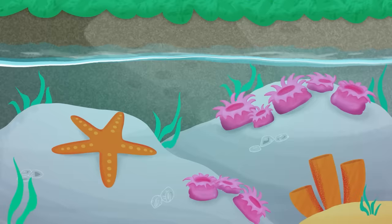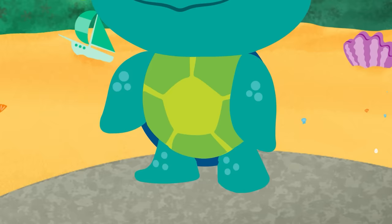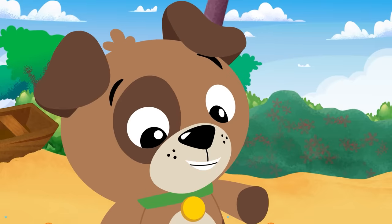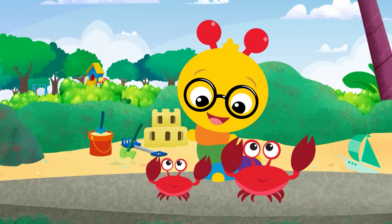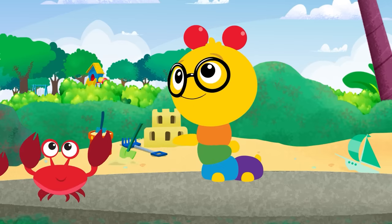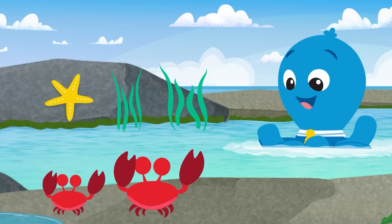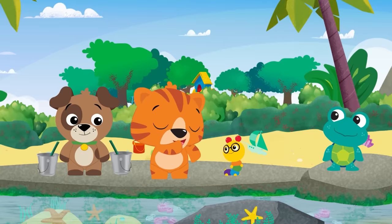That's surprising. I thought a starfish would be bumpy and hard, like my shell. Oh, I see more hard shells. Look at those little guys. These are crabs, Dean. And you're absolutely right. These crab shells are hard. And look how they walk. They're moving sideways. I want to try walking like a crab.